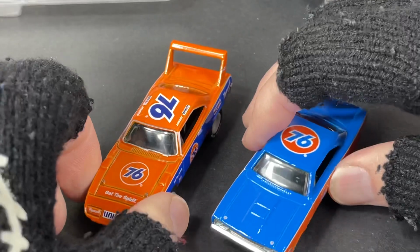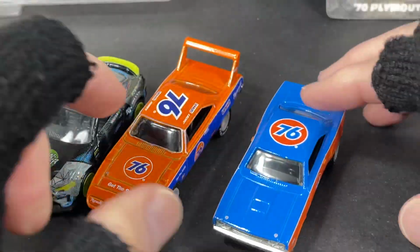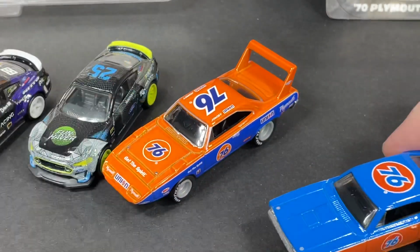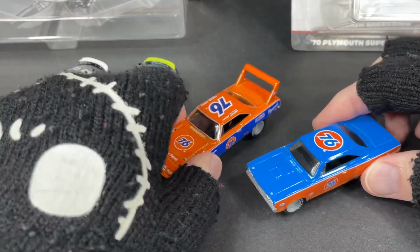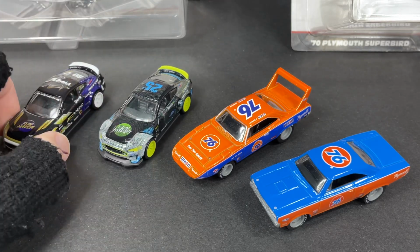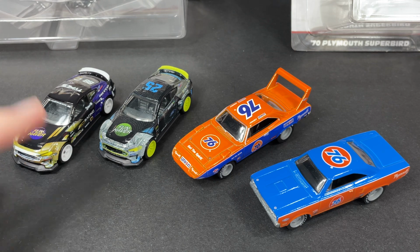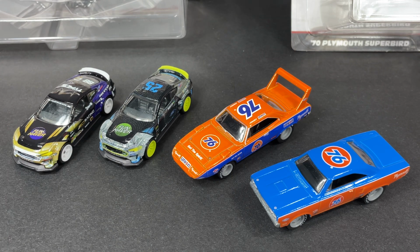Awesome setup of cars. Nice premiums. I gotta say, these are pretty cool. Let's back it up a little bit. There we go. Roadrunner, Superbird, Mustang, and a Mustang. Don't know what to say about the Mustangs with the wrong dates on them, or something is up with the Mustangs. Think we've been had, guys. I think we've been had.